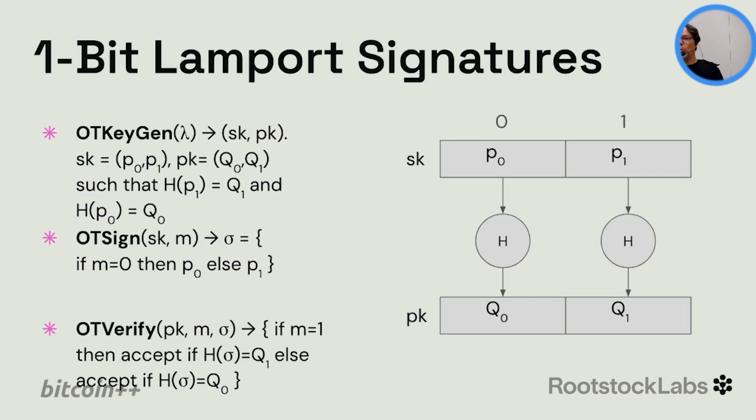So how do we use 1-bit Lamport signatures to do these one-time signatures? Essentially, the public key is 2 hashes, let's call them Q0 and Q1. And the private key is the 2 pre-images of these 2 hashes, let's call them P0 and P1. So it's just very easy.